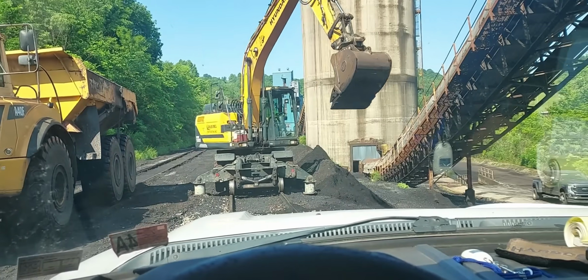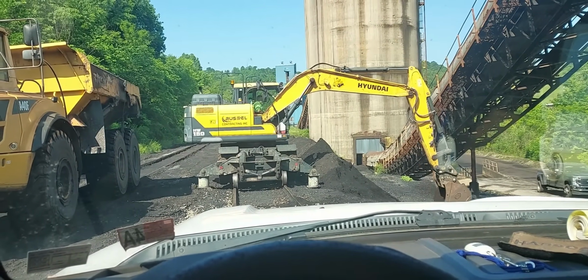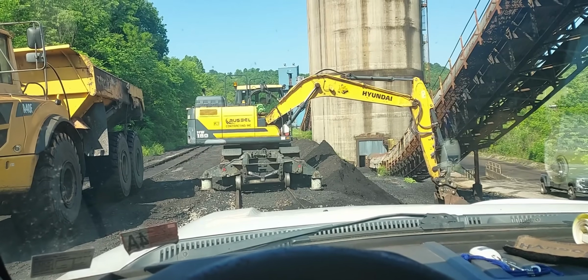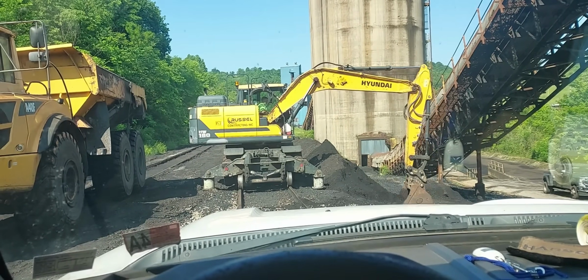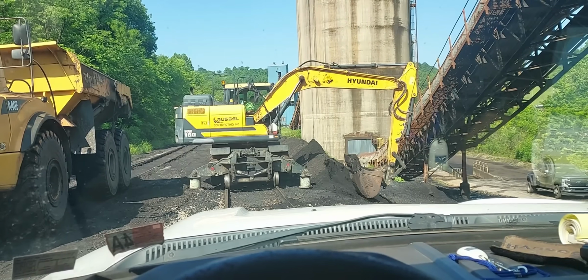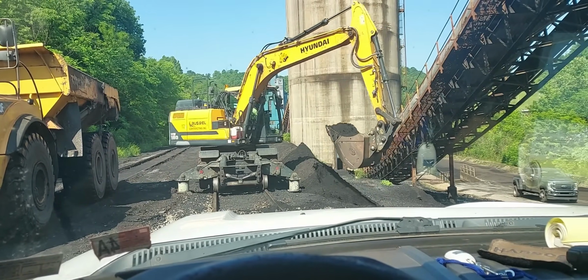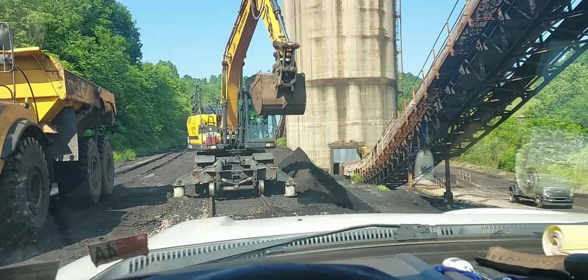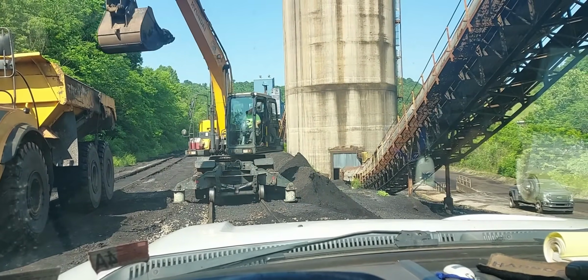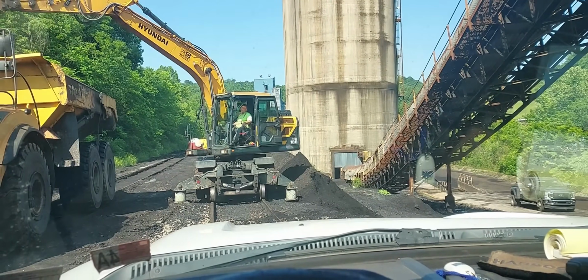Getting some of this coal cleaned up. We had a couple car doors opened up there, I don't know, several months ago. So I'm up here to protect this excavator operator. He's a contractor. Keep him from getting hit from the train. We don't want any accidents to happen. Not at all.